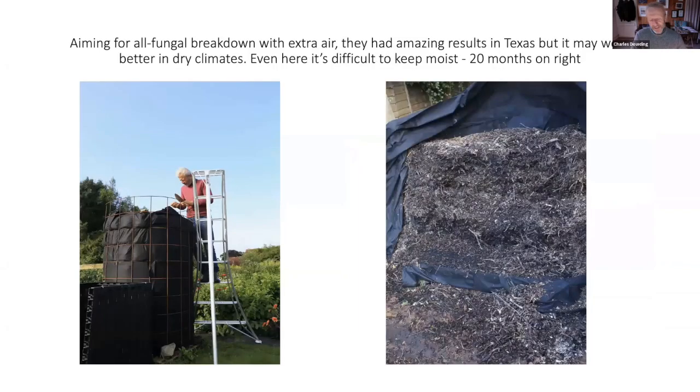So we're comparing this with heaps that are open to the elements, and I have to say that so far I'm not seeing much difference for all that extra work. But I'd put this up just as a thought-provoking idea, and to show that, you know, we're always trying new things here, and sometimes they don't work. If they do, though, it's great.